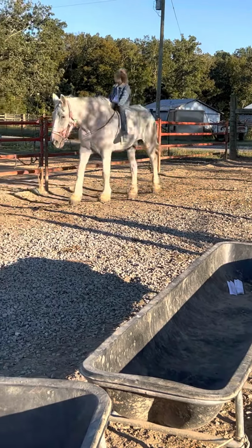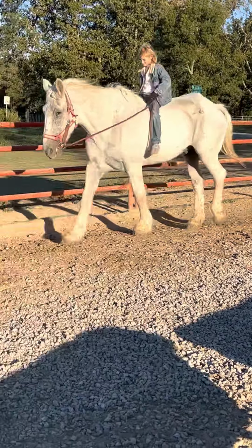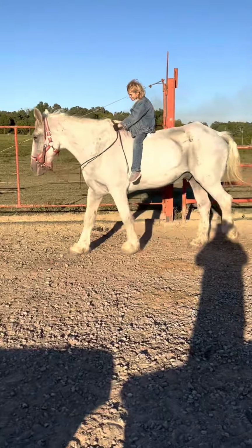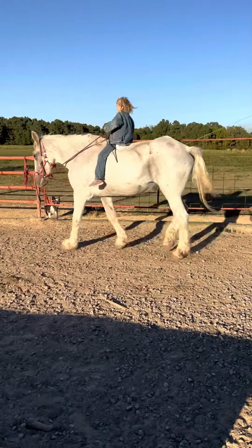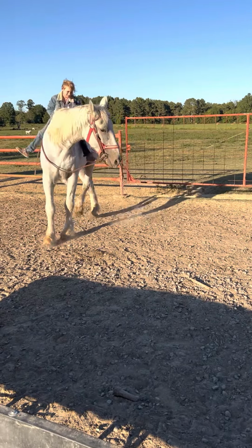This 10-year-old kid's riding him around here in a ring snaffle bit. Sorry it's windy out here today. He needs a little weight put on him, but nothing major. He's still healthy.